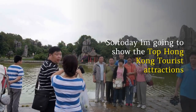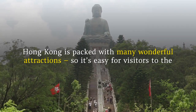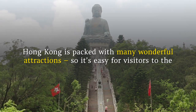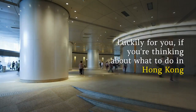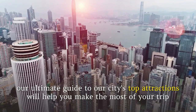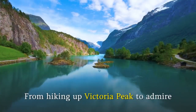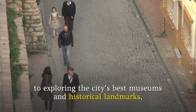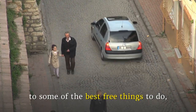So today I am going to show the top Hong Kong tourist attractions. Hong Kong is packed with many wonderful attractions, so it's easy for visitors to the city to feel overwhelmed. Luckily for you, if you're thinking about what to do in Hong Kong, our ultimate guide to our city's top attractions will help you make the most of your trip, from hiking up Victoria Peak to admire Hong Kong's breathtaking sceneries, to exploring the city's best museums and historical landmarks, to some of the best free things to do.